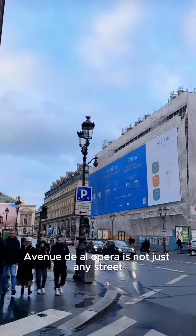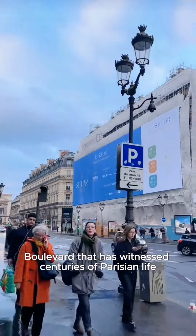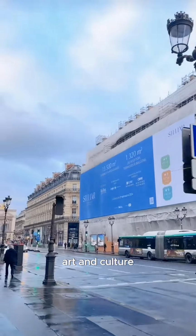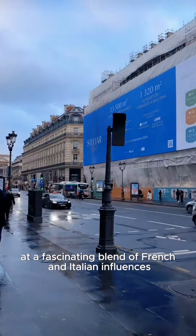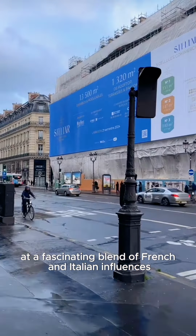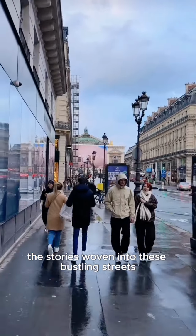Did you know that Avenue de l'Opéra is not just any street? It's a historic boulevard that has witnessed centuries of Parisian life, art, and culture. And Boulevard des Italiens, well, the name itself hints at a fascinating blend of French and Italian influences. Let's uncover the stories woven into these bustling streets.